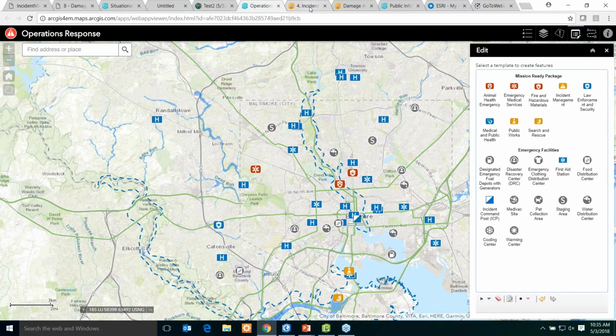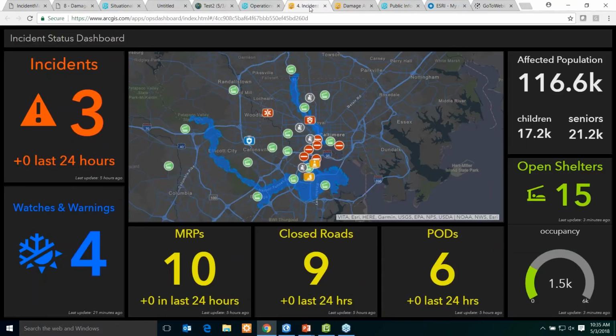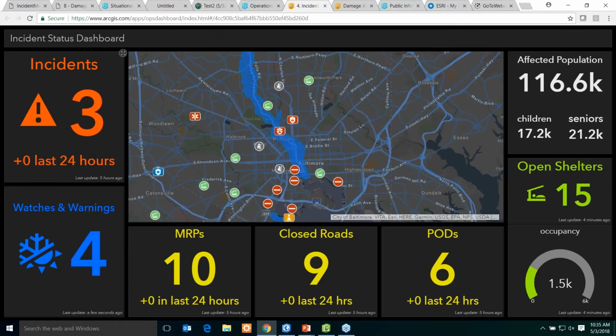The next aspect of the solution is how are we communicating status around key points of information or key data points as the event unfolds. And so you'll notice, using a configuration of operations dashboard, we have an incident status dashboard that is intended to run passively within the EOC. So it's up on the wall. As information is changing and evolving, the metrics are immediately reflected. So with a quick glance up onto the screen, any decision maker or anybody interested could take a quick look up and see these key points that we've bubbled up as part of our configuration.